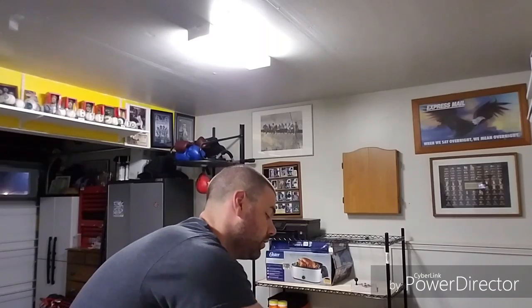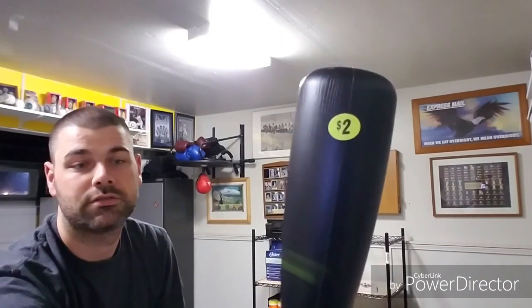So, found these at another one. The Nerf Wii Sports Set. It comes with all this stuff here. Black. Got it for $2.